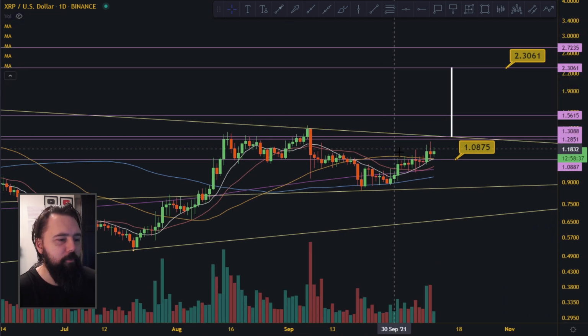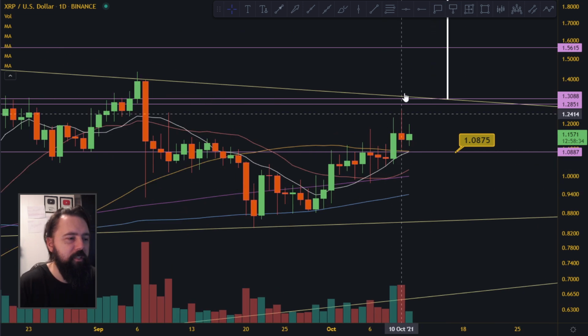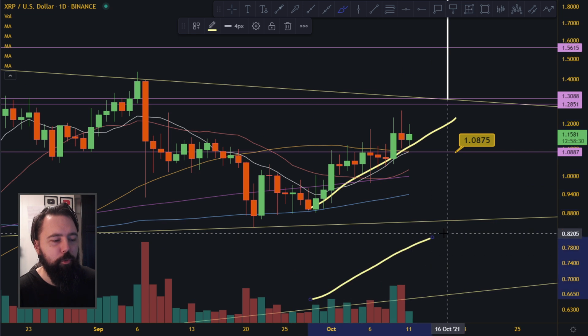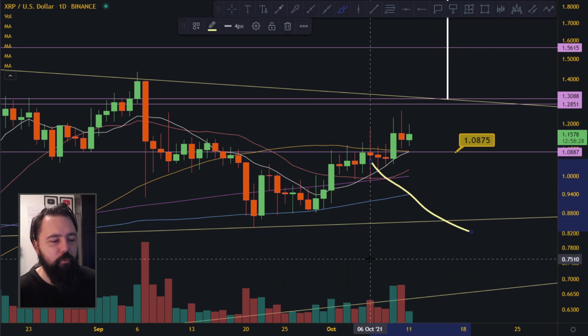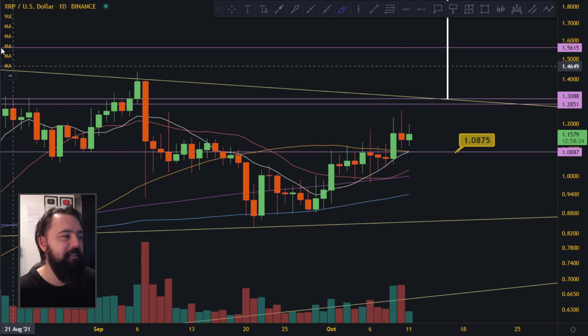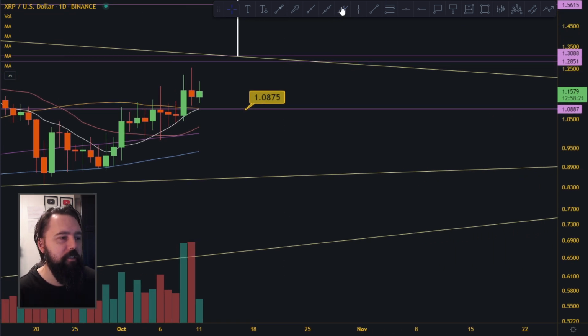Even the volume right now, I'm going to show you the volume. Even the volume is confirming that this is a legit move. So thinking about the volume, when the price is going up, you want the volume to go up, right? When the price is going down, you want the volume to go up as well, because the volume is showing interest in the move, okay? So let me just explain this very quickly for you.